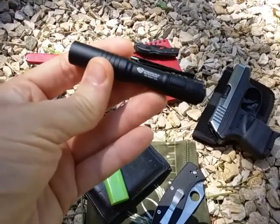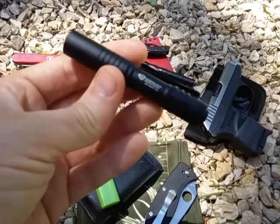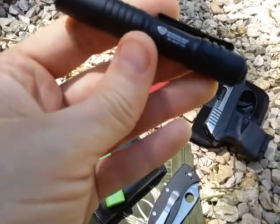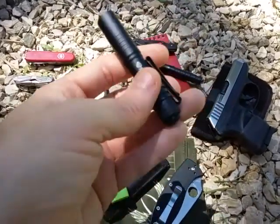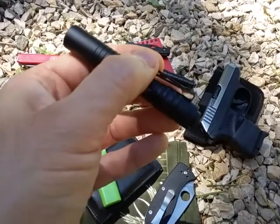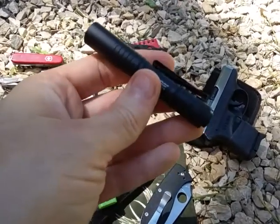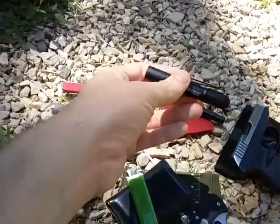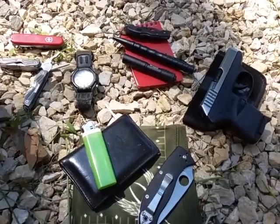I know people like the ProTac stuff and the larger Streamlight pen lights, the 2 AAAs. I really like this one though. This is my Micro Stream by Streamlight. This works for me. I don't need much more than the 35 lumens. I have heard that the newest model for 2016 and late 2015 was bumped up to 45 lumens, which is awesome. So that's really a good bonus. So, with that in mind, 35 to 45 lumens, that's plenty. You've got several hours of runtime.